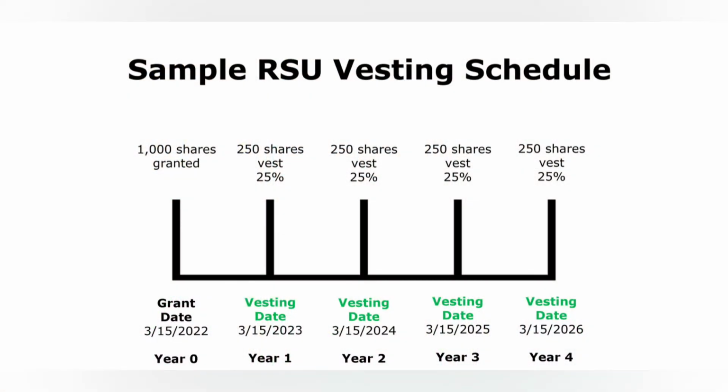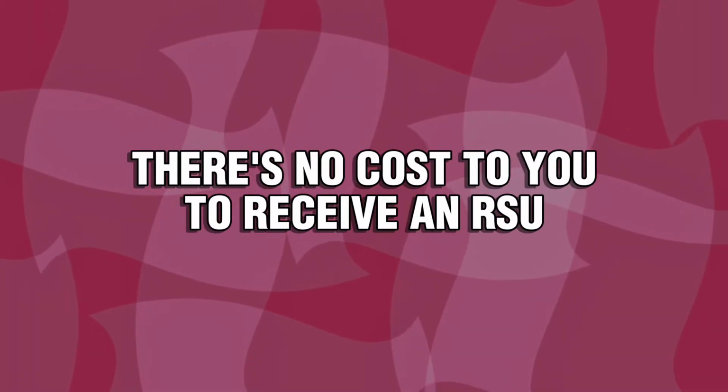So when you receive an RSU, many times they'll grant it to you, but maybe you have to work for a certain period of time and then it vests. For RSUs, once it vests, it's yours. So unlike other types of incentives, there's no cost to you to receive an RSU, but you don't get all of it. And this is why.